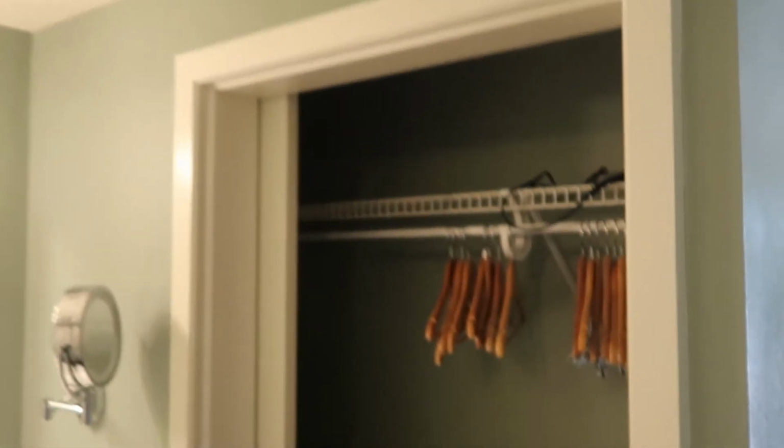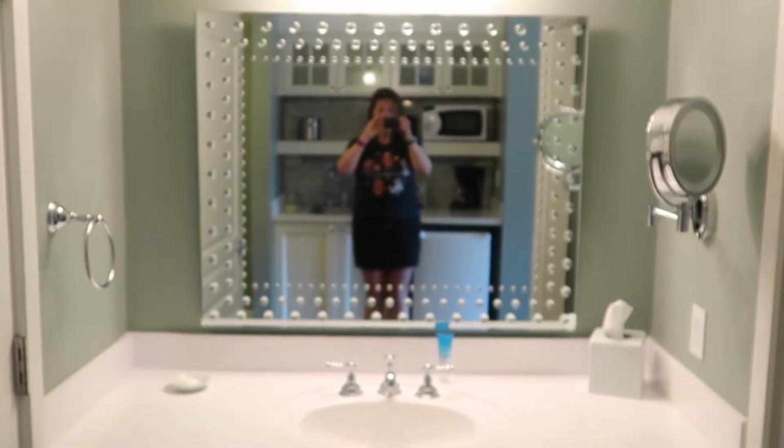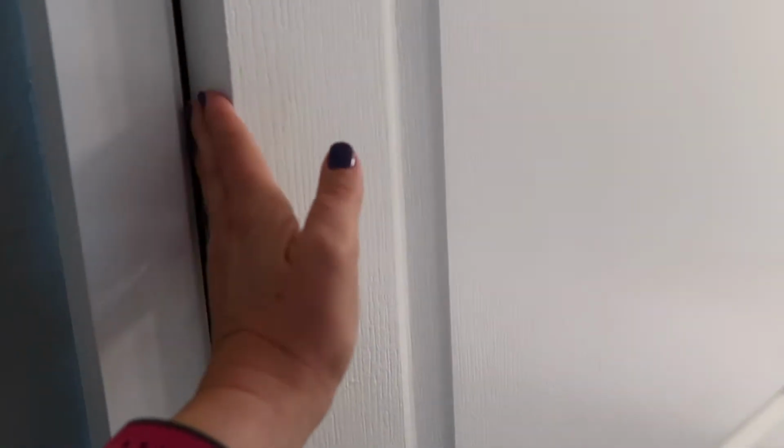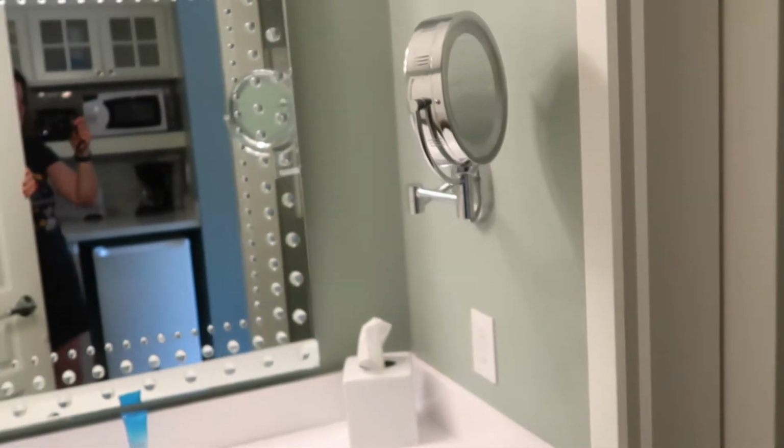you have a nice size closet. Lots of hangers, luggage stuff. We'd use the extra bedding, so that's why that is there. Nice big area for everyone to get ready. Lots of storage. And here is the bathroom. Nice clean bathroom, small, but got what you need.